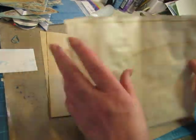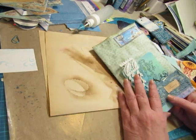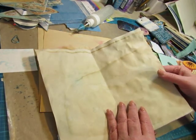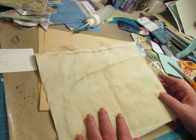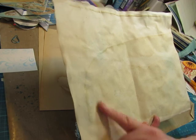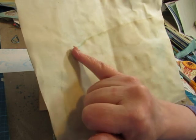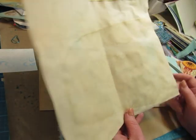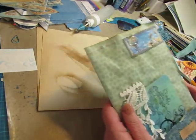If I want to stamp anything on here, there's dimension on every part of this. So if I stamp anything, I'll stamp it on paper and then glue it down, because it might not stamp well. When I dyed this paper, I sprayed the wet paper with a little bit of blue, and it looked much darker when I first did it. Not much, but it looked darker. Now it's very, very subtle. You can just see little hints of blue, and there's some shimmer in the spray, so you can barely see that.